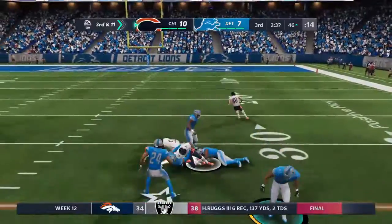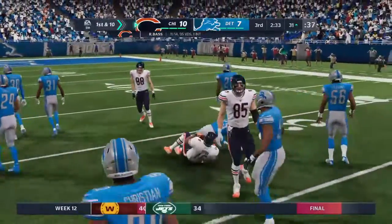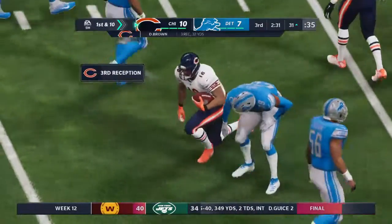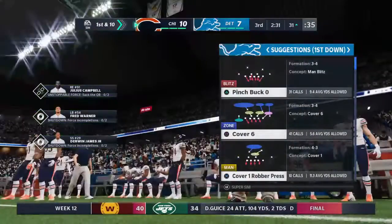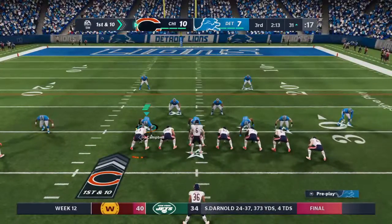Firing quickly here, and that's complete. And he will have the Bears' 1st down as they're able to get the 3rd down conversion. 1st down for the Bears, a gain of 15. 1st down, Bears.